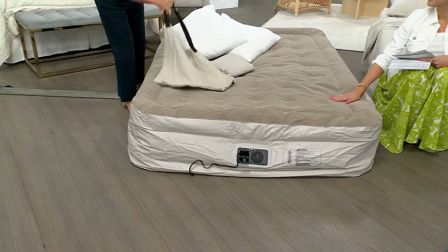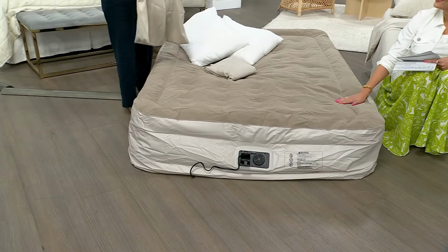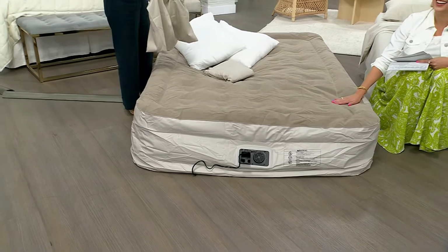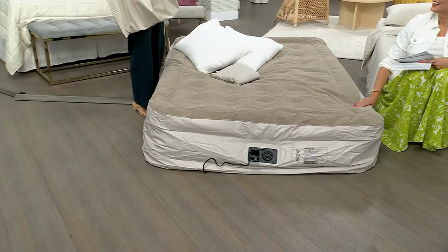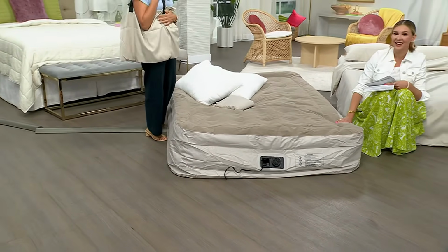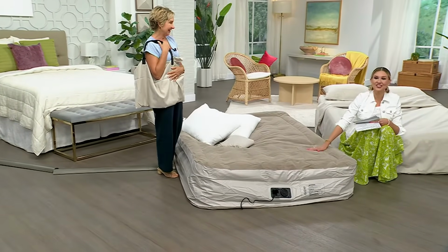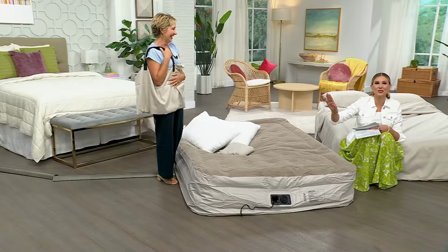This travels so well. You know why I like this one too? If you are taking it into a hotel, it's not like you're rolling a mattress in. You just have a bag on your shoulder, and you have your bed. You have your extra bed on your shoulder that you can carry with you wherever you go. It is just like a beach bag filled with all of the solutions.